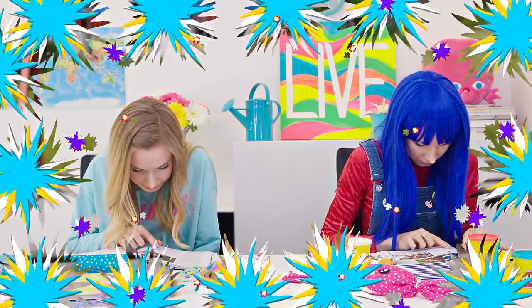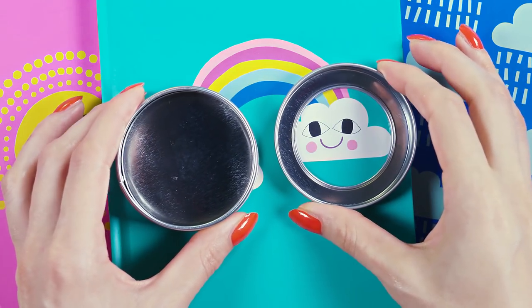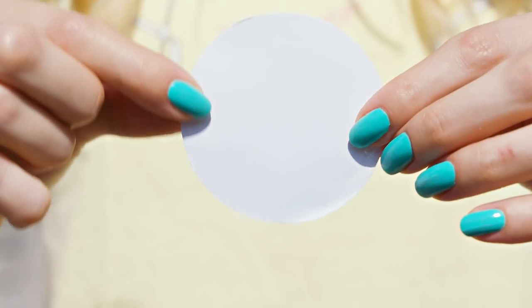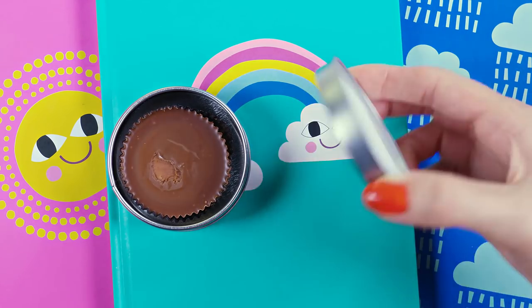This paperclip package looks like a perfect container to sneak some yumminess into class. Take out all the paperclips and fill the pot with candy of your choice. I'm going for Reese's Peanut Butter Cups. The lid has a little transparent opening. Cover it with a bunch of clips and place a cardboard circle on top. This will hold the paperclips up so that they don't fall into our peanut butter cup.